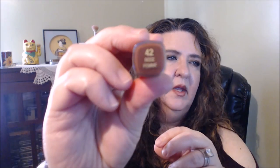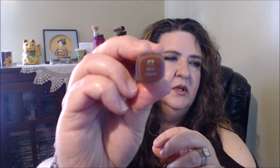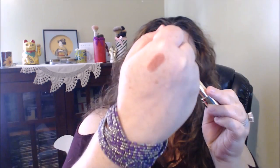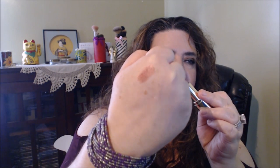The other one from Milani, I have to put it on the other hand. This one is called number 42 Rose Femme, or something like that. Deeper color. You can see I used that a good bit. There it is right there.